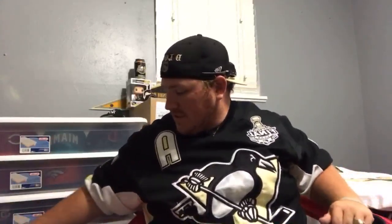First one here is one of the first two NHL fitteds that I bought. Again, this was a Ross pickup. That's why it's got a little bit of a crease on the bill here, but nothing that can't be fixed. This one I've had for a while. It's one of my favorite teams to watch late at night, especially for playoff hockey. It's the San Jose Sharks. Got that tricolor. Love the teal.